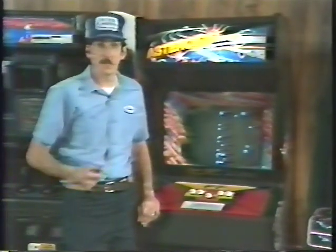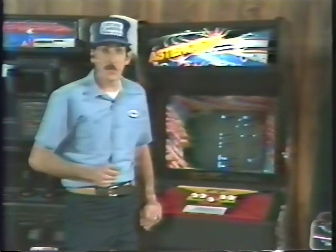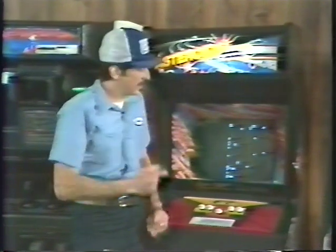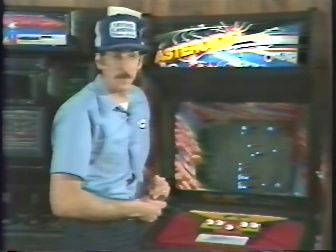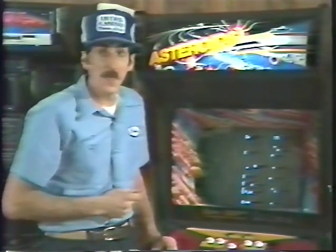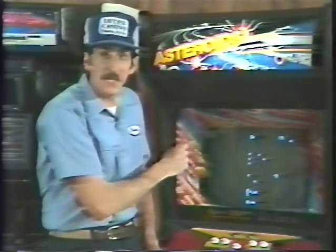Suppose you're working on an Asteroids game and this is your symptom. Well, just by looking at the screen, we know right away this is definitely an X deflection problem. We're missing the entire left half of the screen. What we see here is it's completely filled out in the vertical direction, which of course is Y, remember, and it's missing the entire left half of the X section. So right away we know that it's an X problem, and because we know what the output circuitry looks like, we know that it's the PNP transistor in the X deflection circuit that controls the left half of the screen.